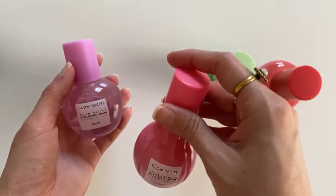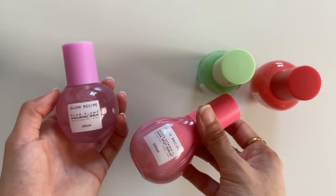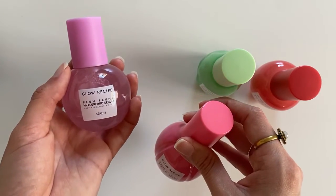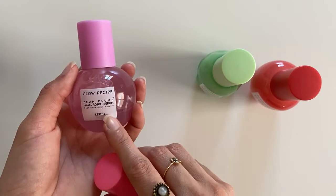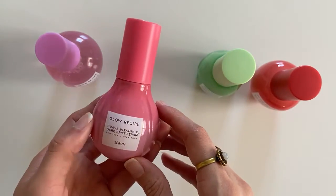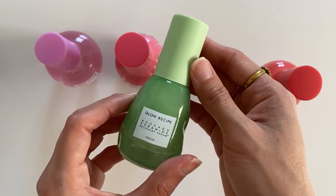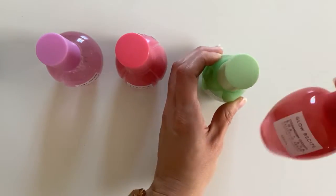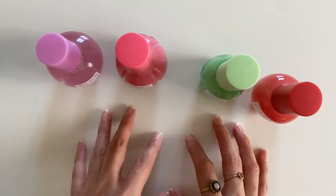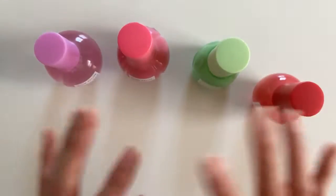As we know, something very characteristic about Glow Recipe is that their products are based on a fruit and they match the color of the fruit. Here we have the plum serum, which is for deep hydration and glow. Then we have the guava dark spot serum for brightening and even tone. Then we have the avocado recovery serum and the strawberry serum. In case you have not tried this brand, yes, they also smell like the fruit. That's really nice about this brand, which I really love.